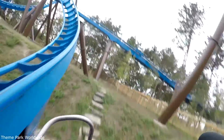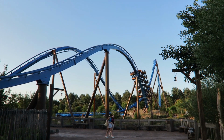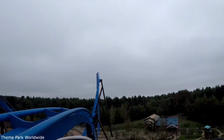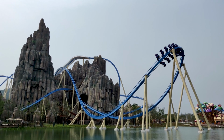Coaster-wise, it's short but packs in one hell of a punch. There's no real dead moment as every element delivers strong, sustained positive Gs. Also, I have to mention the short dark ride section does some work to build the hype. Some say this is the best B&M wing coaster, but there is one that I think is still better than this. The number 1 B&M wing coaster and the gold medal goes to Falcon at Wuxi Sunukland.